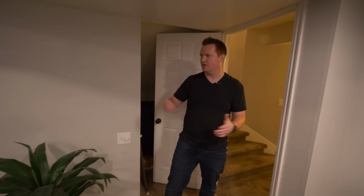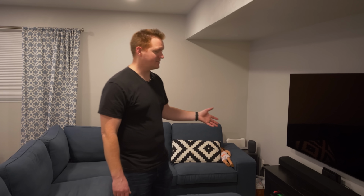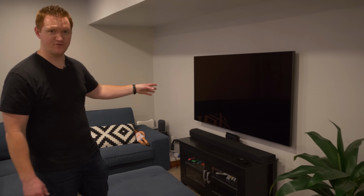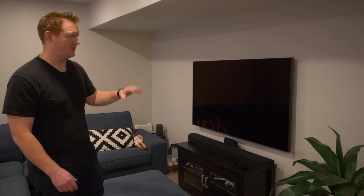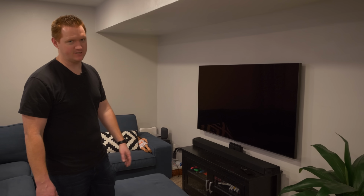In here, I use a Google Nest Audio over in the corner. Now for the entertainment center here, typically I'm using a Google Chromecast. I have the new Chromecast in here, but with the new Samsung TV, its interface has actually worked really well. It seems pretty snappy and the internet works great on it. So that's been the main focus here with this entertainment center.